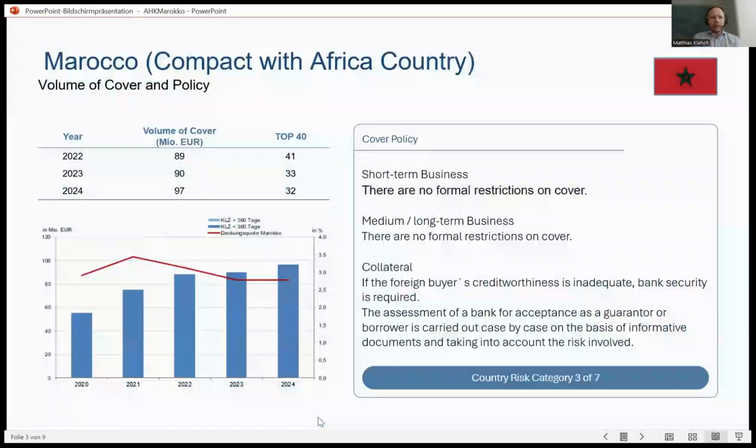And when we look at Morocco as a country, for once we see that it is a Compact with Africa country. So for German exporters, it's an advantage. Why? Because if you fill out an application for Morocco for the first time, you don't need to pay an application fee. And as you can see, the cover for Morocco is fairly low. We are talking about roughly 100 million in the last year, and our cover policy has no restriction at all.